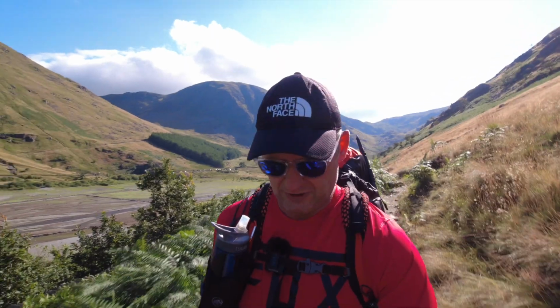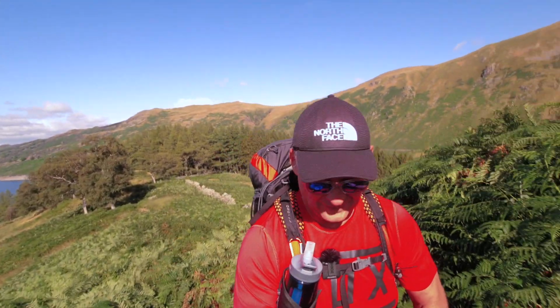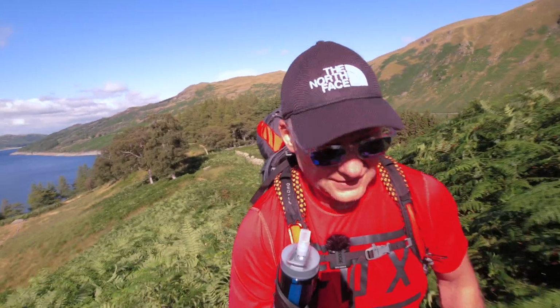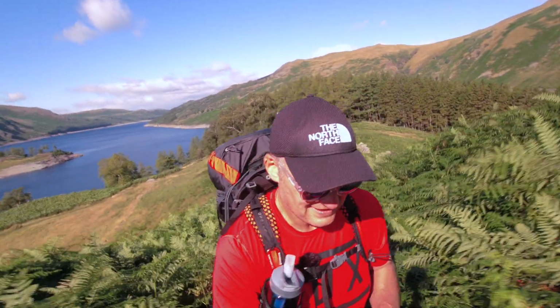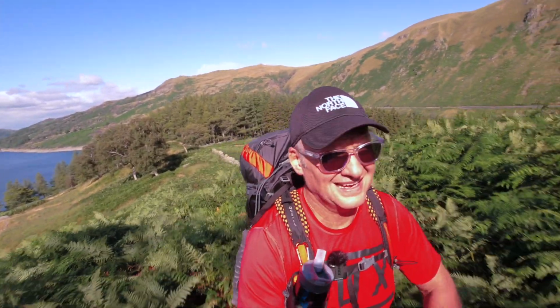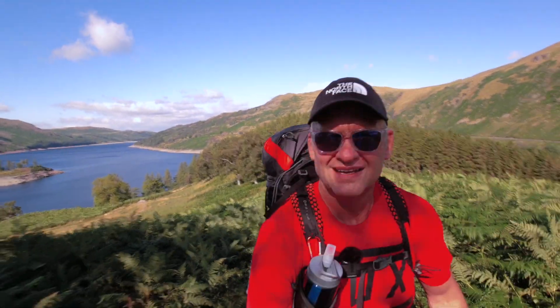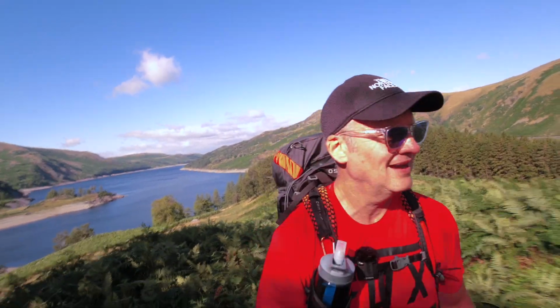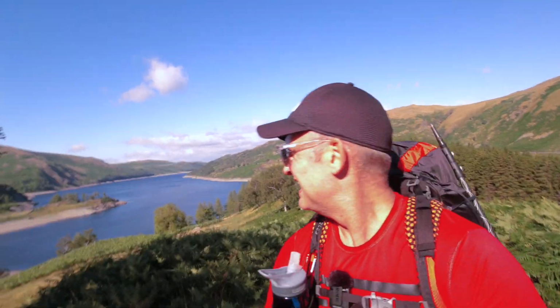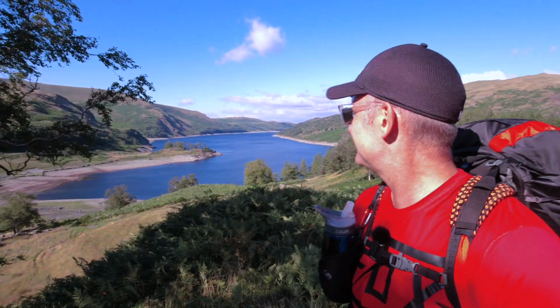Start making our way up this Rigg. This first bit's a nightmare. Tick City this, through all these ferns, hoping it's going to ease off a bit. Nice views down Haweswater now.